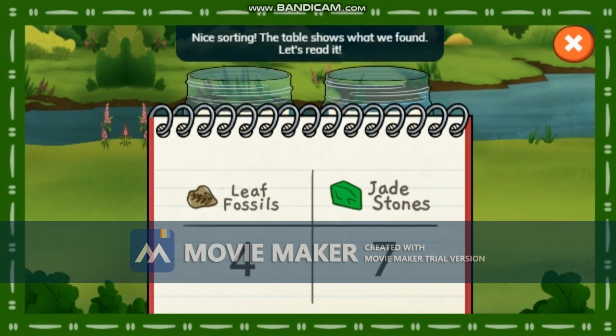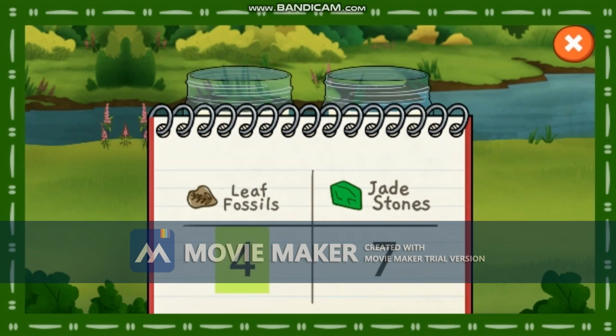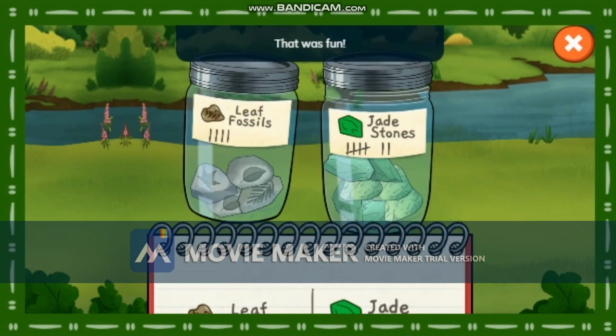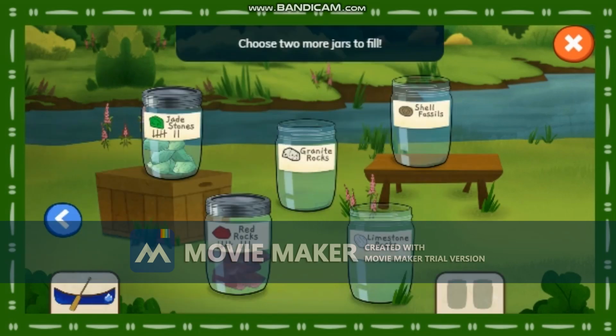Nice sorting. The table shows what we found. Let's read it. We found 4 leaf fossils and 7 jade stones. That was fun! I wonder what rocks are in other parts of the river. Let's pick 2 more jars and go canoeing again. Choose 2 more jars to fill.